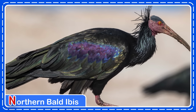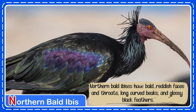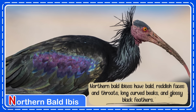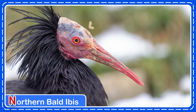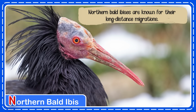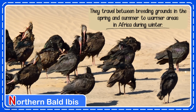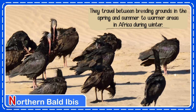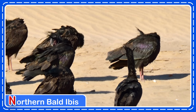The letter N. N for northern bald ibis. Northern bald ibises have bald reddish faces and throats, long curved beaks, and glossy black feathers. Northern bald ibises are known for their long-distance migrations. They travel between breeding grounds in the spring and summer to warmer areas in Africa during winter.